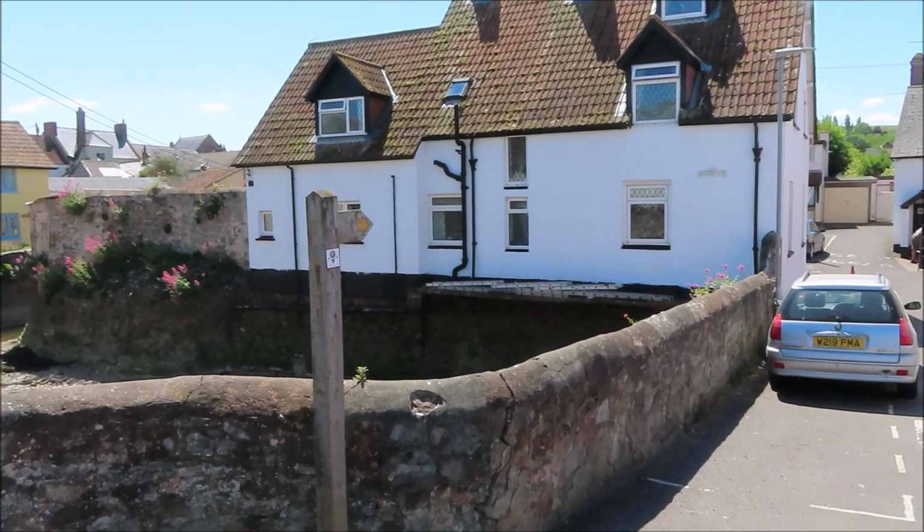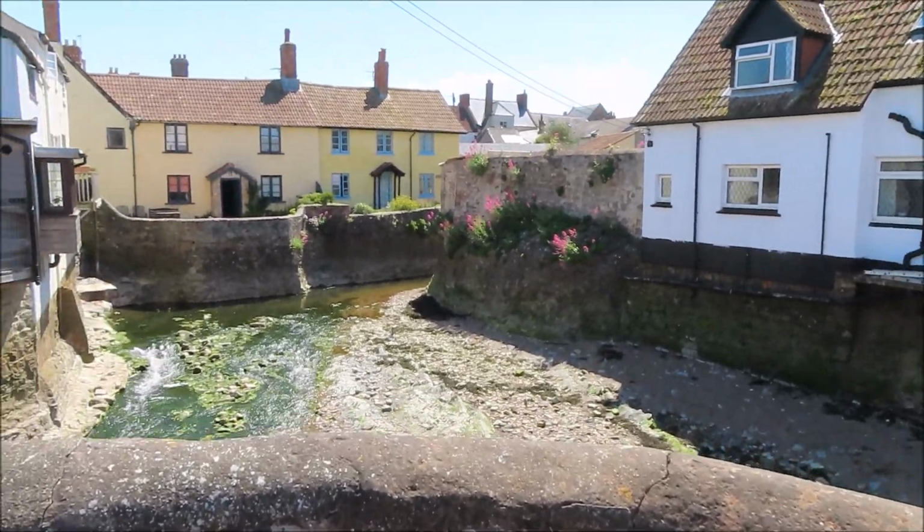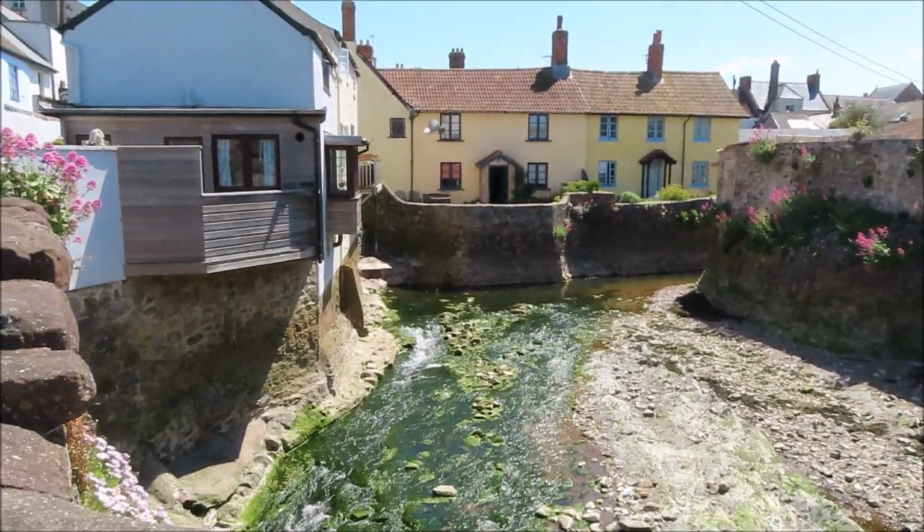This used to be a mill pond. Still got a bit of water coming down the river in spite of it being dry for a couple of weeks.